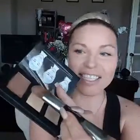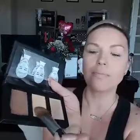Okay, highlight is the middle one. I'm going with the flat brush here, okay? So the way I'm working this in is I'm going up a little bit so I can loosen some of the powder, okay? And I'm packing it on, okay? And that's okay because we're going to blend. So what you want to do, look at the difference. Look how much of a highlight that is. It's incredible.